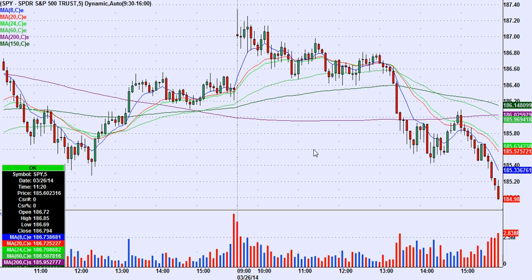And in my opinion, nobody knows if we hold 185 at the open or not. So I recommend sitting on your hands for the first 15 or 20 minutes to get a feel for what the market is going to do and how it's going to act.